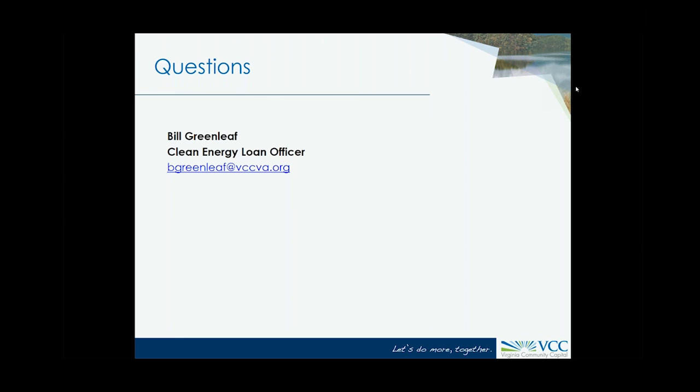Typically, we do not factor in the energy savings. We want to assume the worst case scenario. So we just look at the business cash flow, assume no energy savings, and if they can pay the loan back just on existing cash flow, then we're really happy to make a loan. It's not that we don't believe the energy savings are going to show up. We have full confidence the solar is going to work. We just assume the worst case scenario.